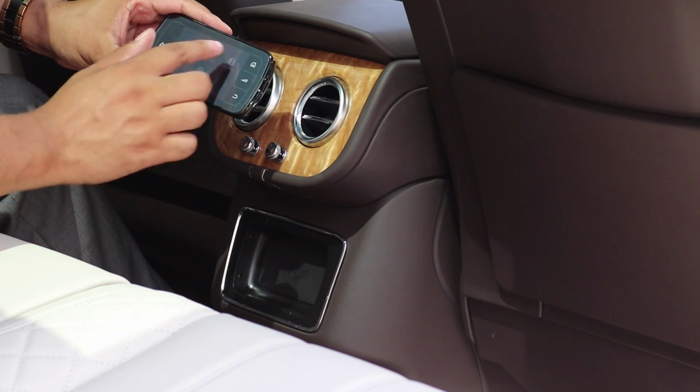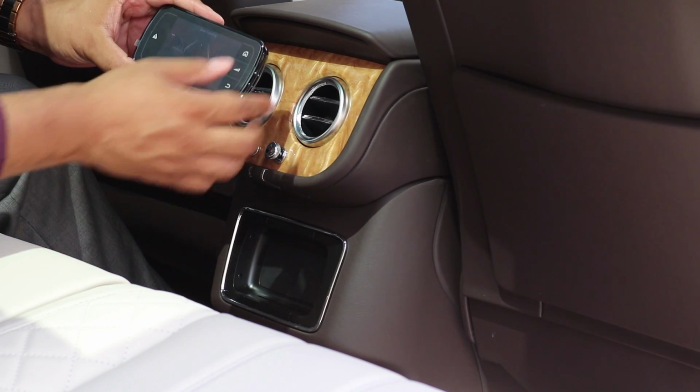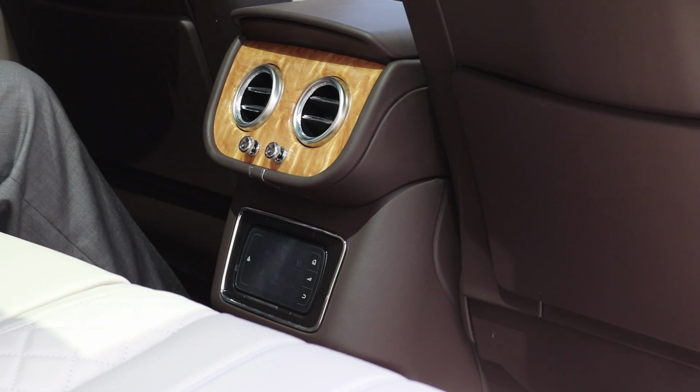Climate, entertainment, vehicle data, seat controls. I mean, this thing's just amazing. So let me press home and go ahead and put this back here. And then it'll lock on its own.